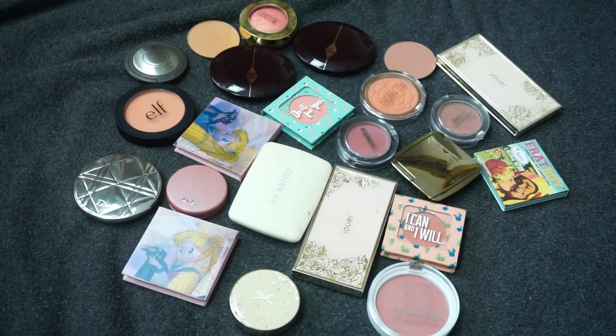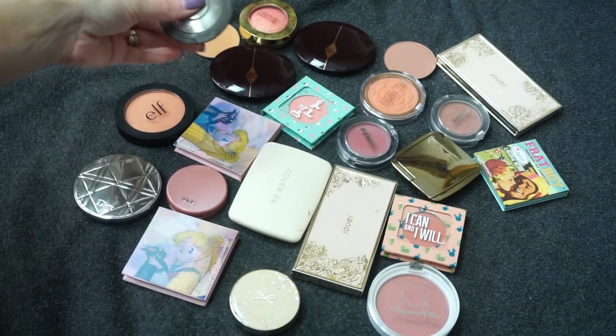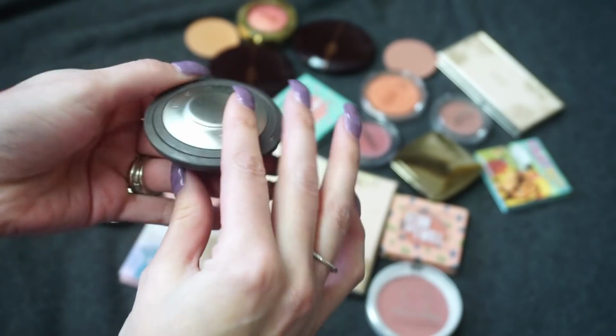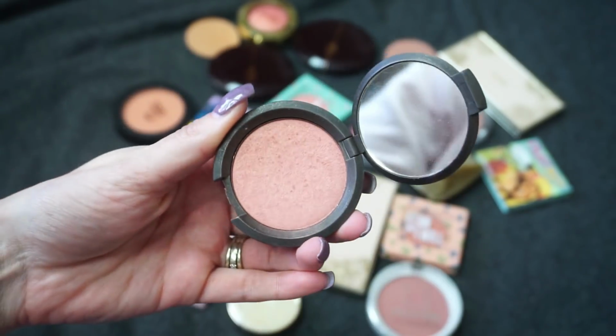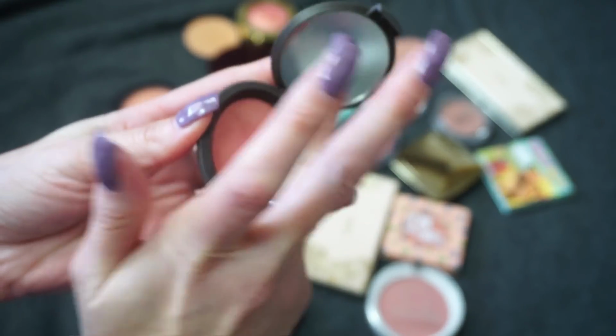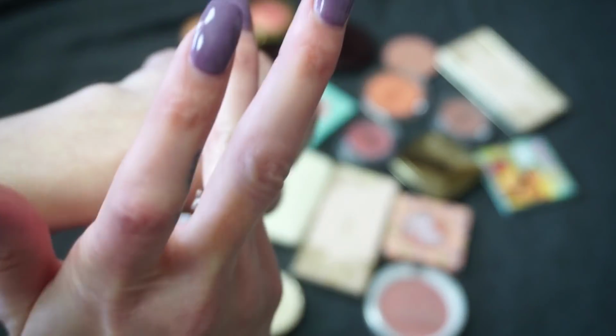Okay, so to keep it moving, this one here is from Becca Cosmetics. This is in the shade Flowerchild. This is one of their mineral blushes, and I really, really like this blush shade. I think that it's really beautiful. It's a blush that I reach for often.